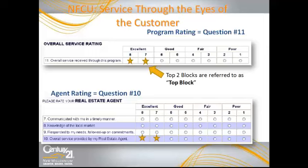You can see there are very specific questions about the real estate agent. Those are really important too. But don't forget about number 11, and don't forget that that's not intuitive to your client. So you have to remember to tell them question number 11 is the one that's really important to me. They're going to know question 10 is important to you.